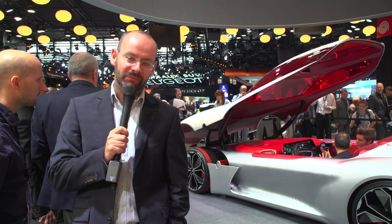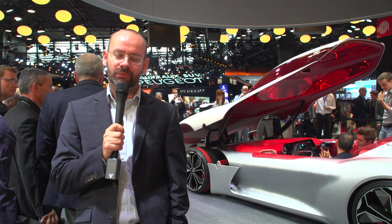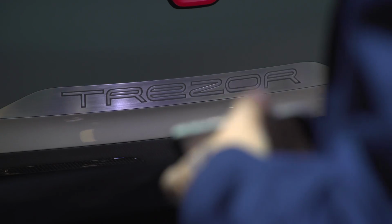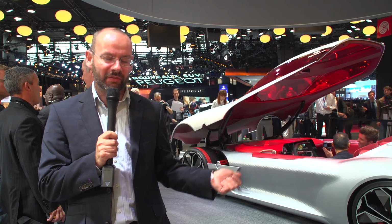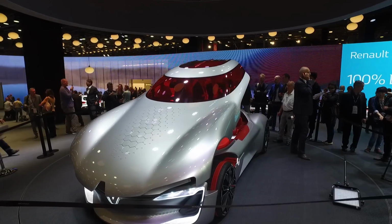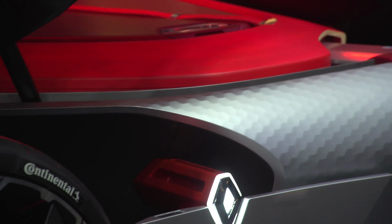In amongst all the production vehicles, it's nice that there's room for a wild, old-fashioned concept car. This is the Renault Tresor, French for treasure. What does it mean from a production perspective? Well, not a lot. This car is longer than a Range Rover Sport, but only as high as a Ford GT, and it's powered by a Formula E motor. What it does represent is Renault's new design language.